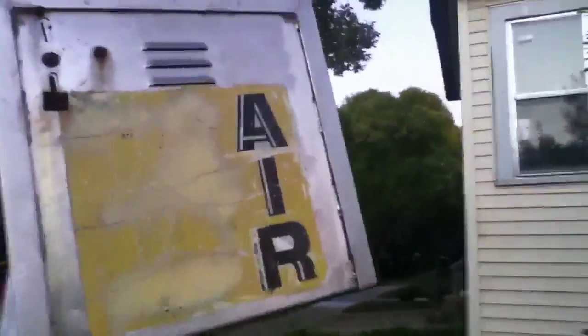And this is the air pump right here, the only thing that's pretty much left of this gas station. There's neighboring houses over there.